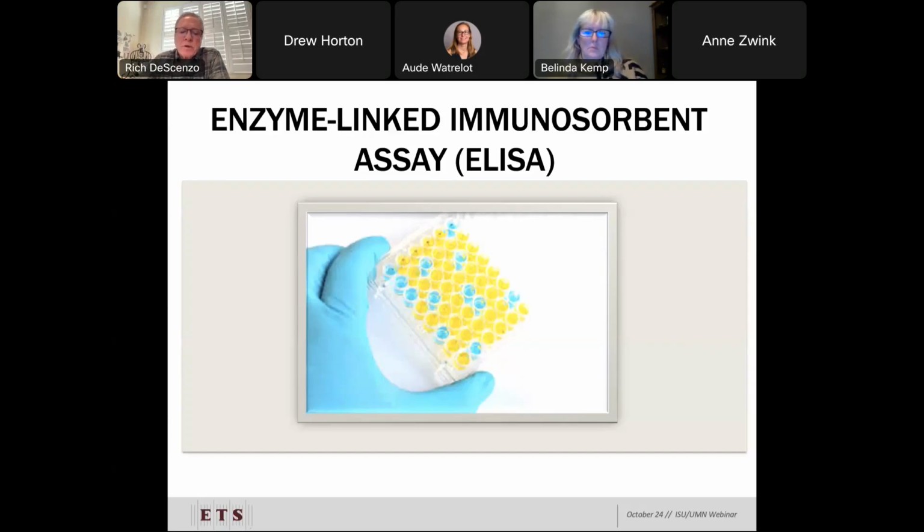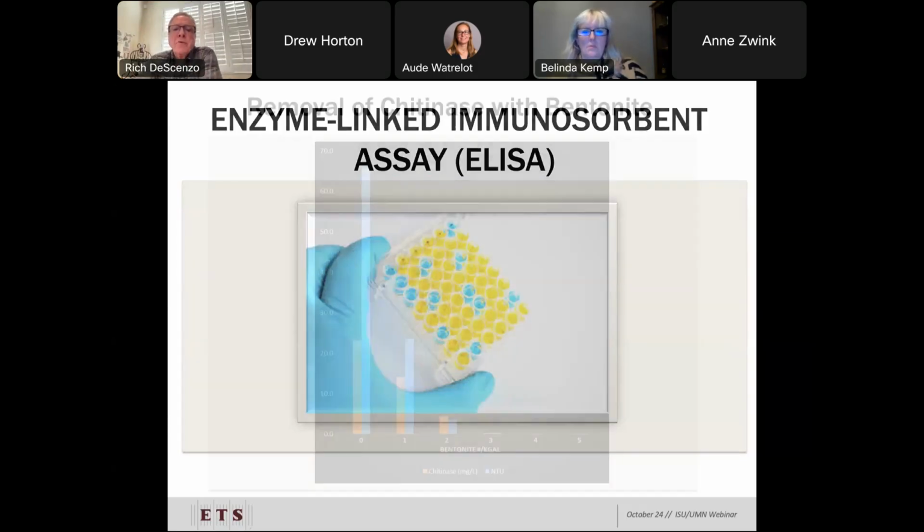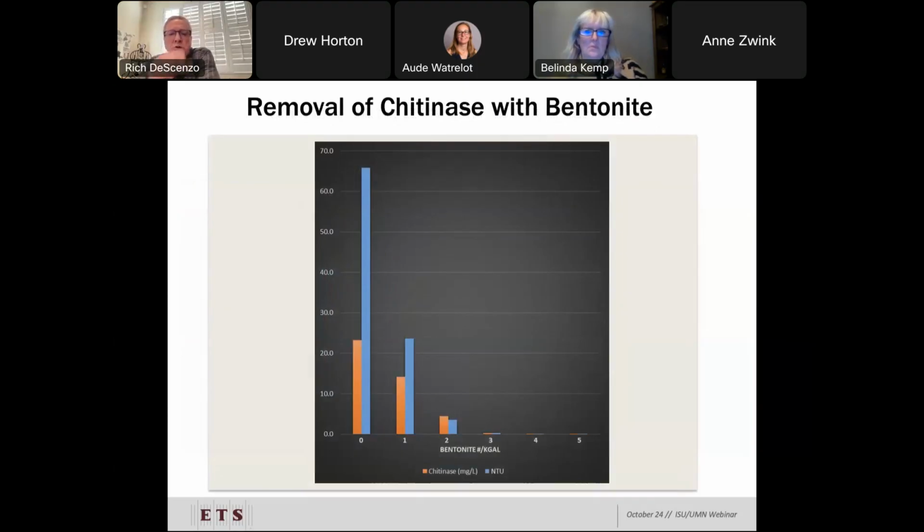You can run a lot of them at once. And so that was the test we developed. Just to show you, this is a use of bentonite to remove chitinase from juice.